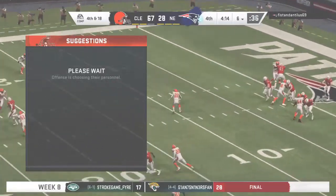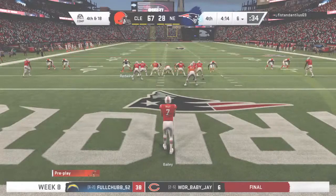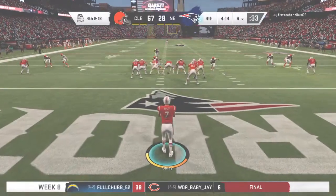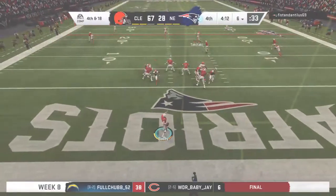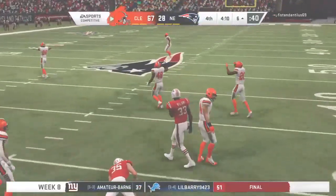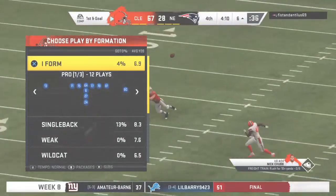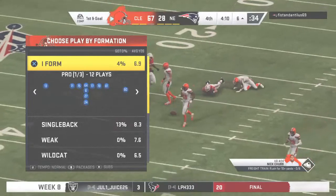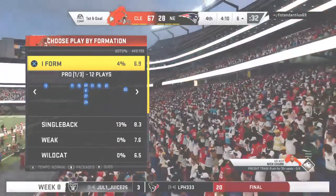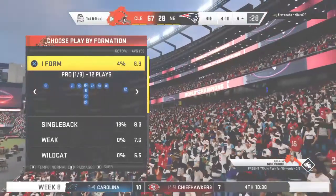Now the throw on 3rd down, knocked away and incomplete. Just nothing there again. He's been sacked multiple times. And from their own end zone, it's a fake. And this is incomplete. A huge gamble, and it does not pay off. They fake the punt. It doesn't work out. And now, boy, the ball's going to go over on downs here inside the 10-yard line.